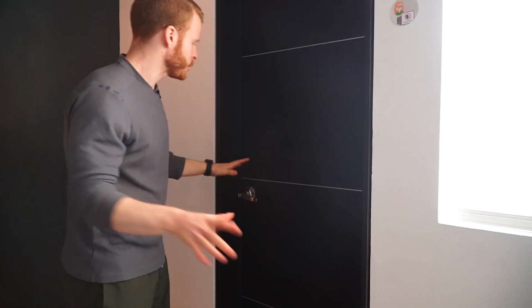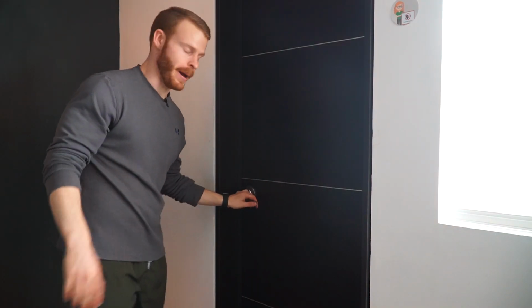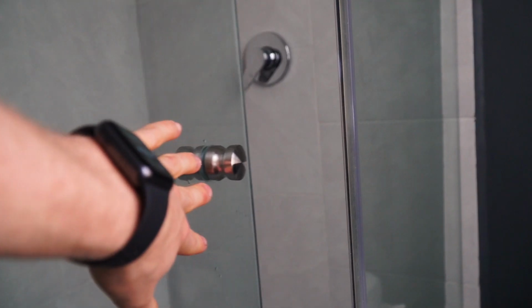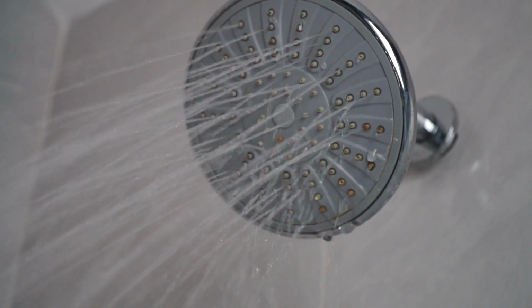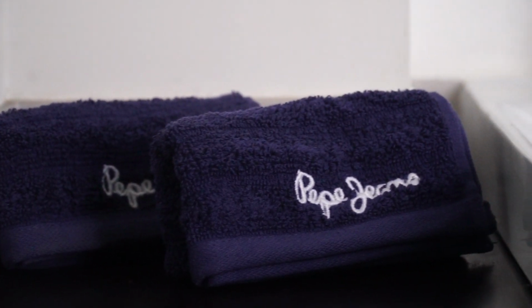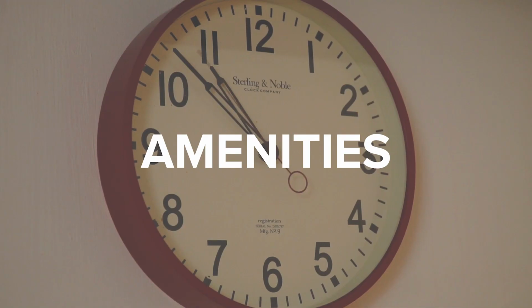And then lastly, to end off this tour, let's pop in and see the bathroom. So the bathroom may be a tiny bit small, but I didn't find it to be an issue at all. You've got everything you need. You've got a huge walk-in shower. You've got the toilet. You've got the little Buddha head above the toilet. Then you have your towels, the sink, everything that you could need in a bathroom. Outside of that, what more do you need? It's clean. It's got everything that you need. No more to it.